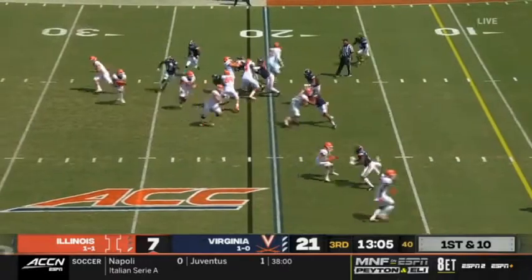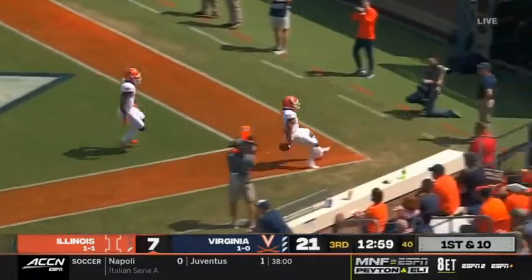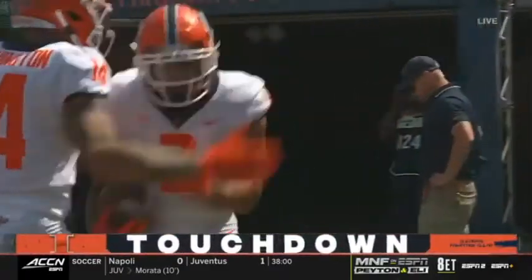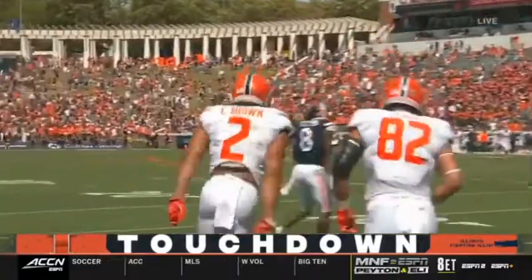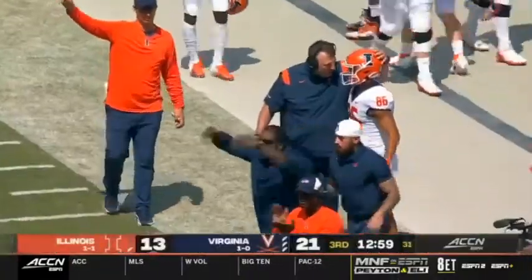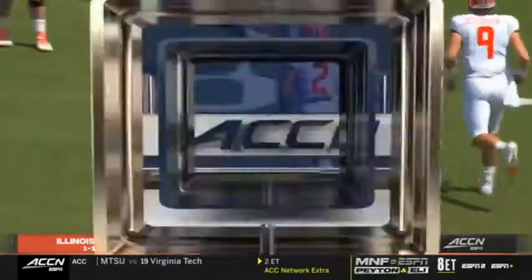To give to Chase Brown. He's got blockers in front of him. Inside the 10, will he get to the pylon? He will! What a drive by Illinois to start this second half. And that's a statement by Bret Bielema and this Illinois offense. They understood the problems that they had in the first half. Something must have been said at halftime. Really good job by the offensive line, continually getting up to that next level.